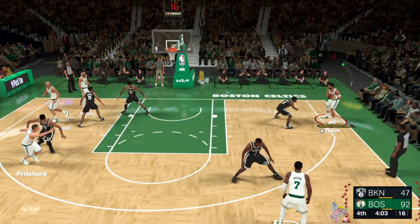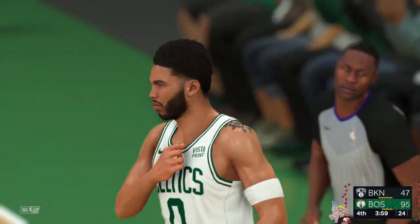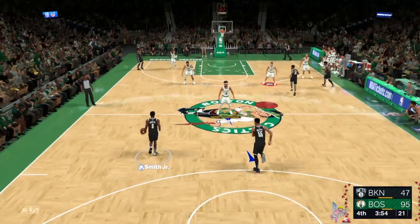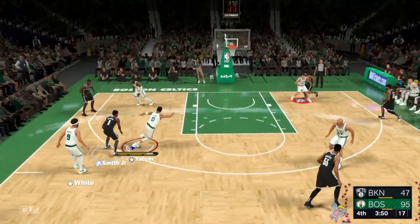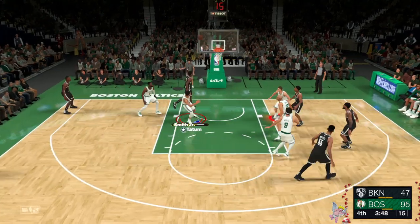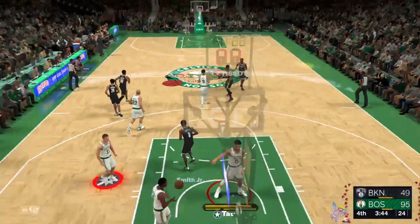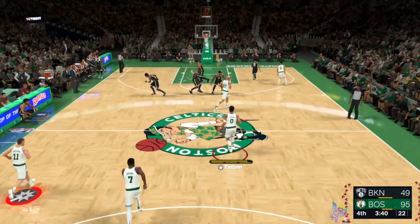Tatum on the wing. 3-pointer. And again, Boston with the triple. He's just lighting them up in this game. The D's are going to have to extend a little bit more, or he's going to keep knocking them down from deep. Now, here is Smith. Another shot, and he lays it up and in. And they're forcing the ball inside, and it's working like a charm.